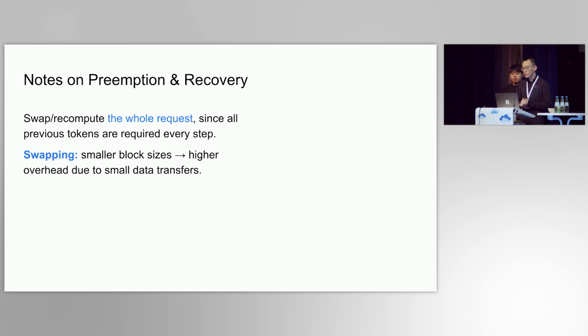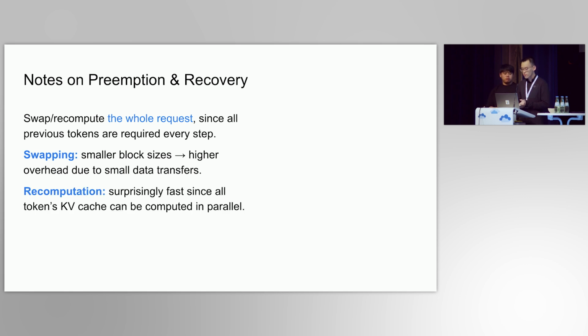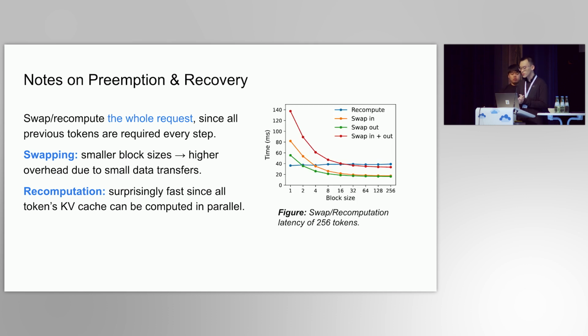And second, for swapping, smaller KV block sizes will have higher overhead, since many small data transfers are launched in this case. And third, recomputation is actually surprisingly fast, since we can parallelize the computation of all tokens on GPU without the need to sequentially generate the tokens one by one. And we compare the speed of swapping and recomputation, and we find that when block size is small, recomputation can be faster than swapping.